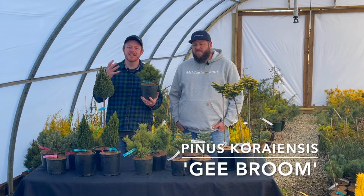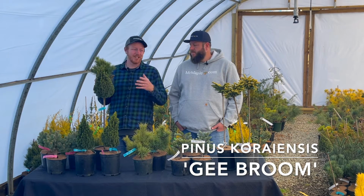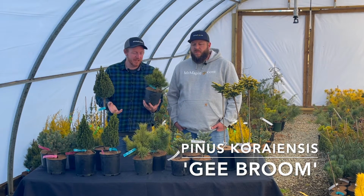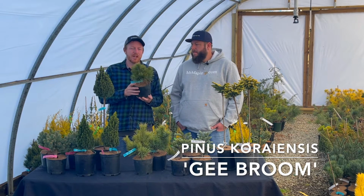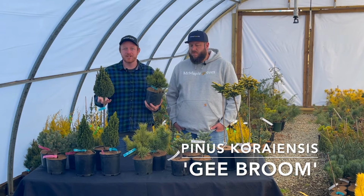Yeah, this one just has such a nice dense habit. Another one that's going to be excellent for containers. You can hear us say that a lot about these dwarf conifers because they really are. The key thing with these is to make sure you get really good drainage. And this is a plant that will really make a unique specimen in the landscape that you're really going to enjoy, that's going to bring a lot to a little space.